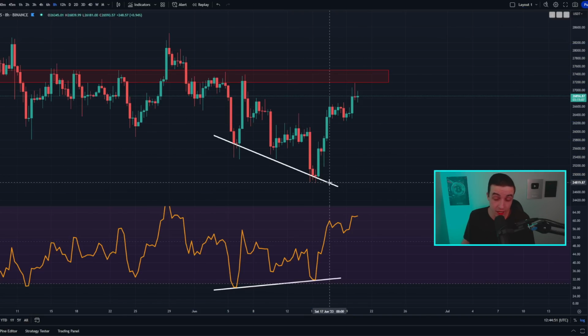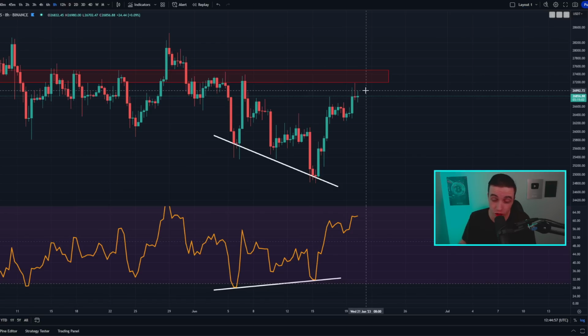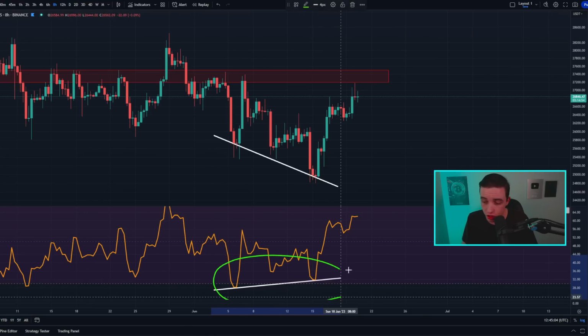But with that being said, just in the imminent short term, talking about just a matter of days, over the last few days and potentially over the next one day, I am still leaning neutral to bullish simply due to this bullish divergence.